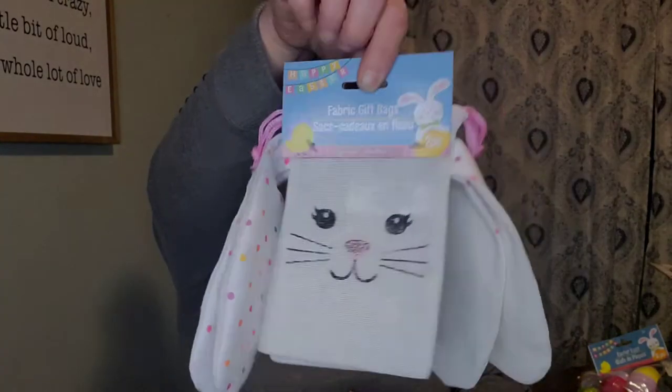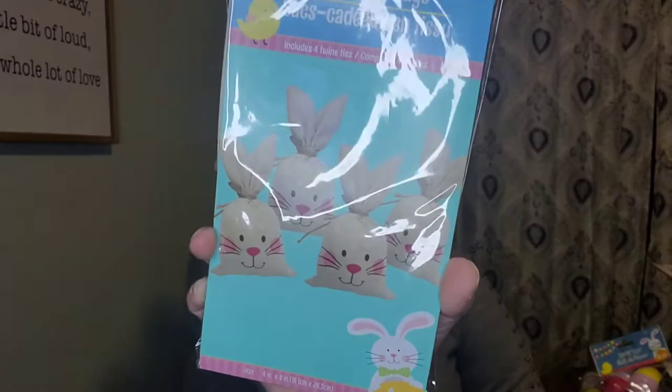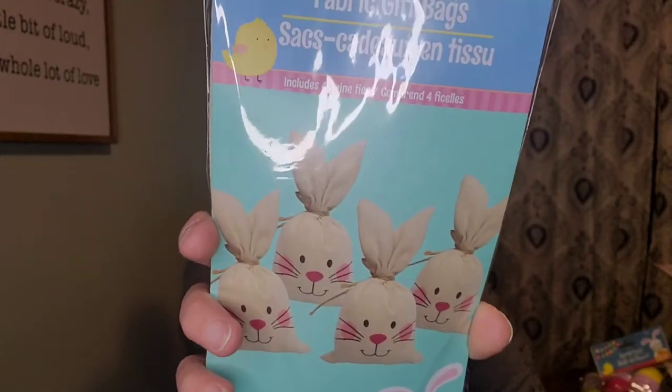Okay. There's the other bag of bunnies. I mean, other pack. Okay. And then I did find the carrot-shaped gift bags. You get 2 pieces. I thought those were adorable. What else? Oh, and then they had the mini fabric gift bags. You get 4 pieces that look like bunnies when you tie them up. So the tops of them are cut into a triangle to make it look like ears when you tie it. And it comes with the jute twine as well.